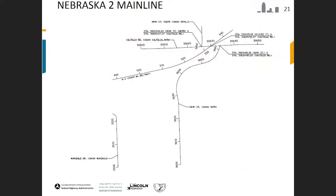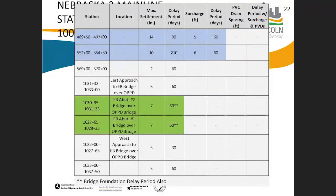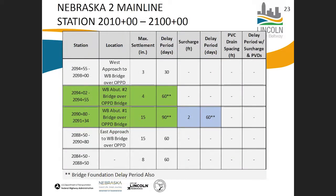Continuing, here's near 98th Street and headed towards Highway 2. OPPD bridge, nothing major here, 60-day paving delay, but the foundations for bridges are also included in that. You'll note up at 489.50, that's a large box on a skew drainage way. Got a little bit higher paving delays of 90 and 210 days without surcharge. OPPD bridge, 90 days and 60 days. If you use a surcharge at abutment 1, with just a 2-foot surcharge, you're down to 60 days.